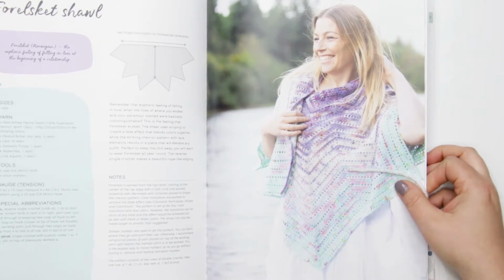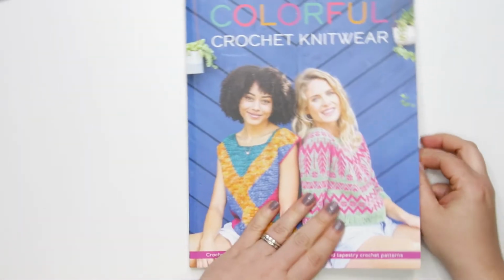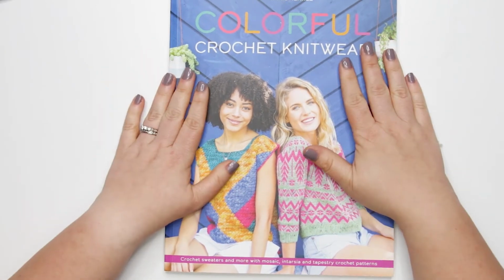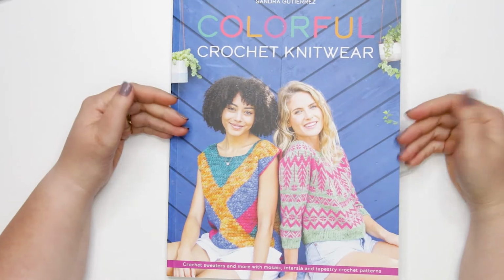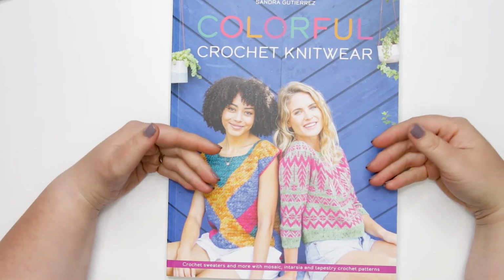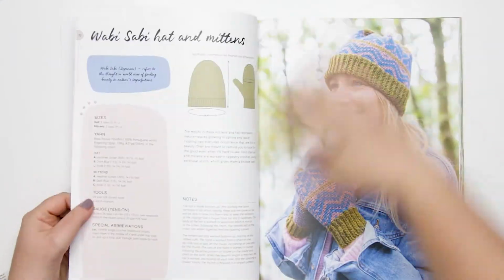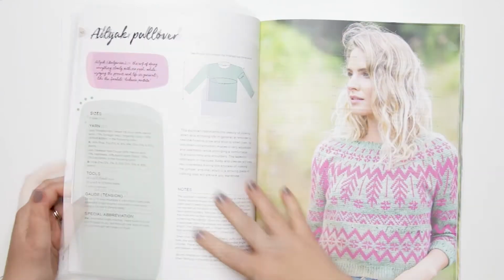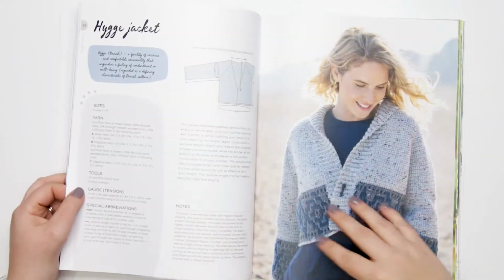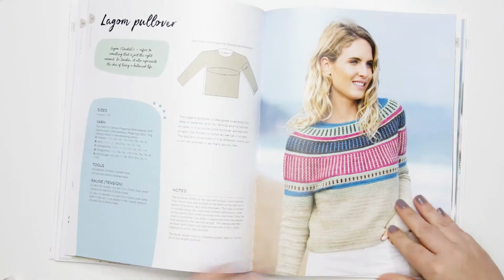But overall, I think the book is really great. It's definitely something that if you're new to color work and you really want a reference material in your library that has a lot of instructions on how to do each of the techniques, this is a great resource for that. However, if you're a beginner and you haven't even made your first garment, I'd recommend trying something a little simpler first before diving headfirst into Colorful Crochet Knitwear, because you might find it a little overwhelming.